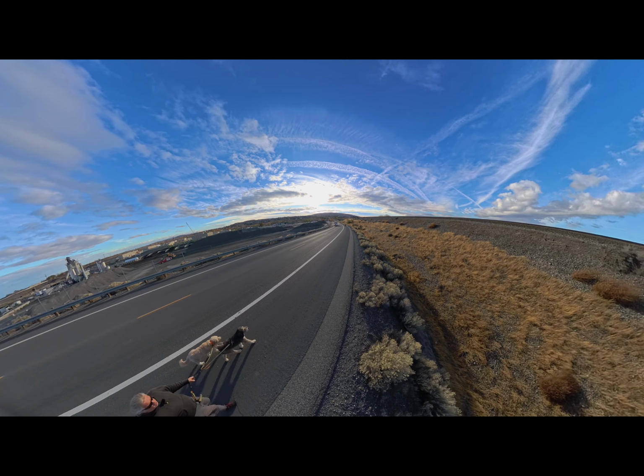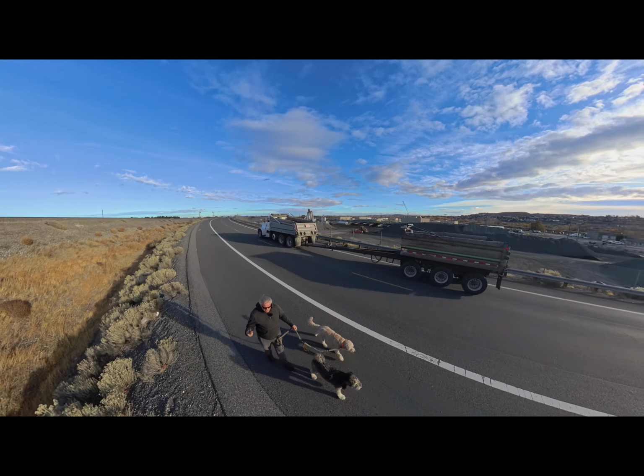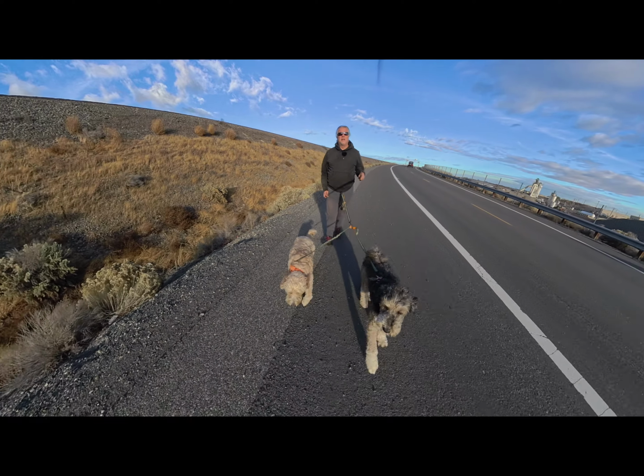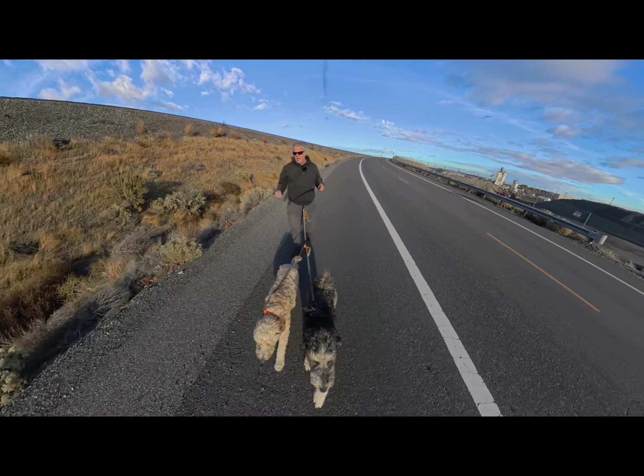Man, we are up on a pole today. Getting crazy. Getting crazy with Insta360 X4. Nice Jeep. Sun's getting ready to set. We got the Benny, and we got the Jolene, and we got the Dan.